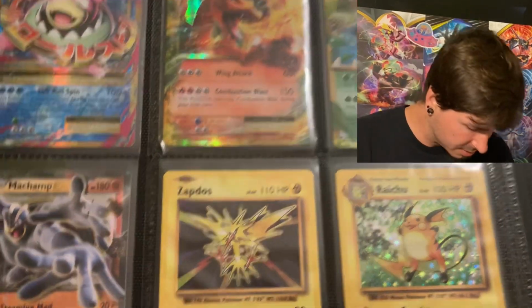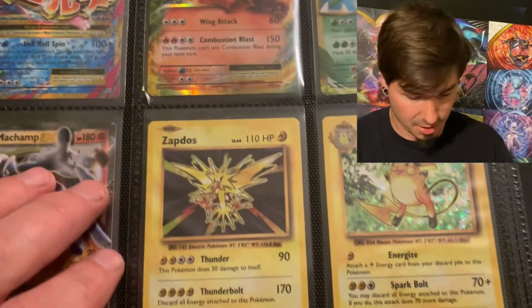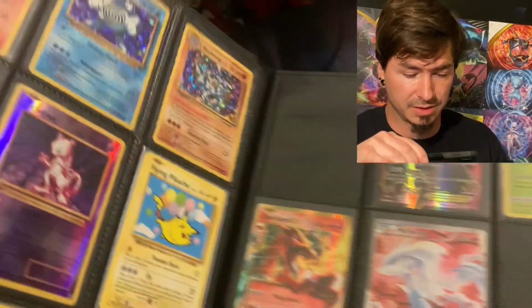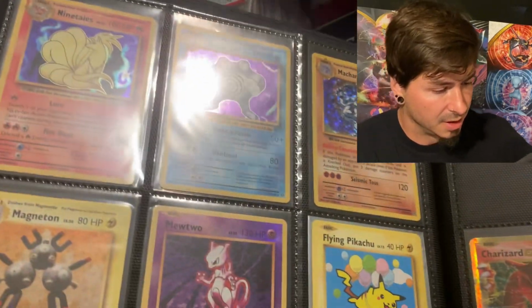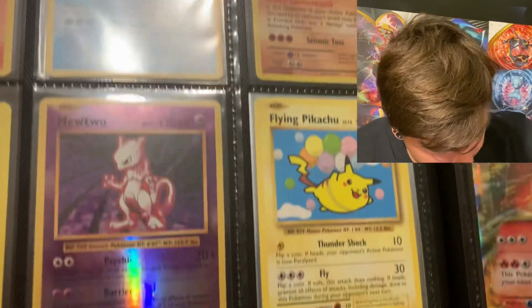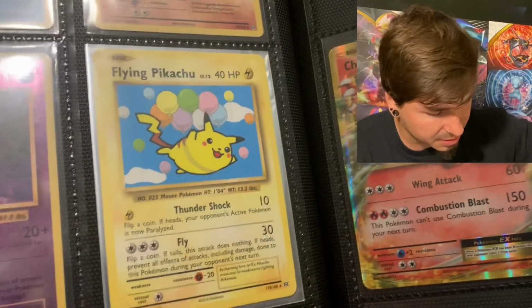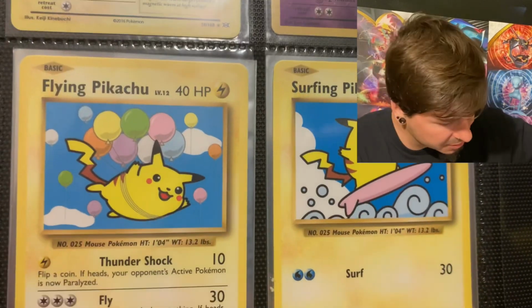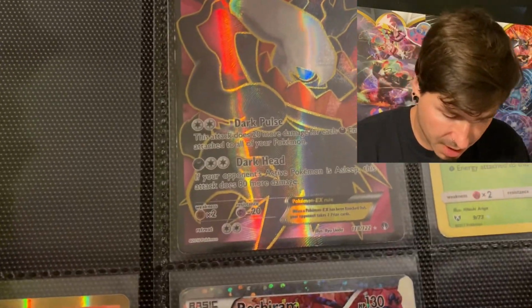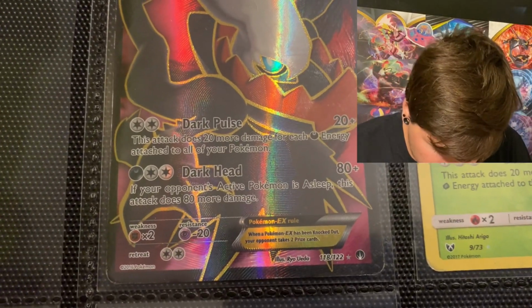Oh, is that Fury Fist? Furious Fist. Some more Evolutions holos. Again, I'm going to have to probably pull all these out and look at the conditions. Ninetales. Poliwrath. We got some Machamp. All Evolutions again. Secret Rare. That was actually going for $100-something in a PSA 10. Yeah, not anymore.